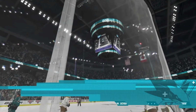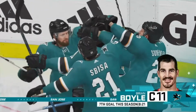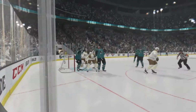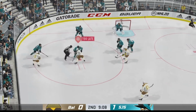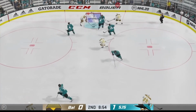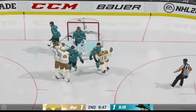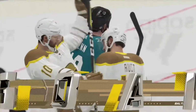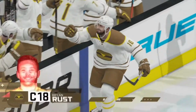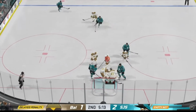scoring for San Jose with an opening period goal here. Great shot by Brian Boyle, to be honest with you. Just awesome pinpoint accuracy, and he gives the Sharks a 1-0 lead. Then, face-off here. Namestnikov going to get it over there, and Rust puts the rebound, buries it in the net, and ties this thing up at 1. Sharks mascot doesn't like that, but Brian Rust with his 7th goal of the year has been big.